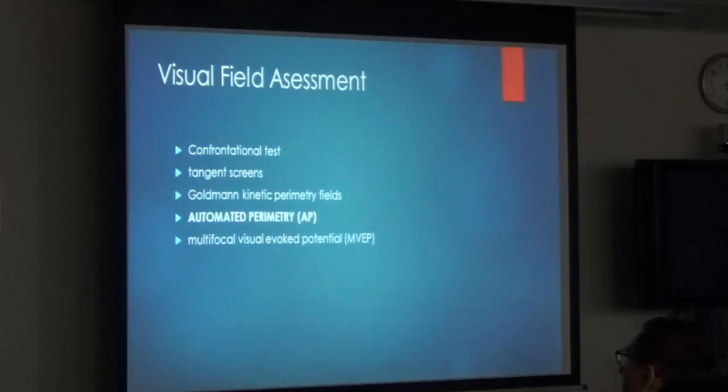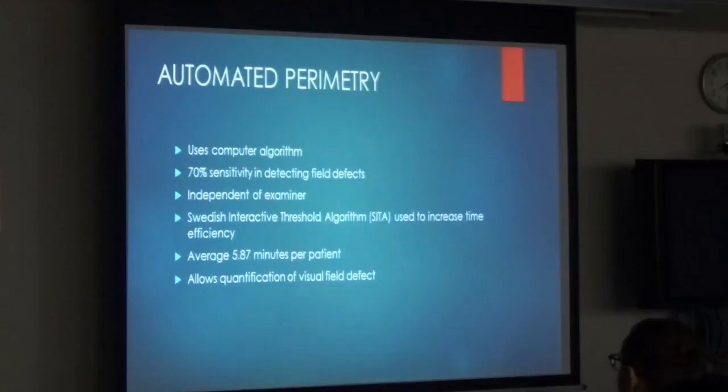Automated perimetry uses a computer algorithm. It has a 70% sensitivity in detecting field defects. It is also independent of the examiner because it's based on a computer threshold algorithm. The original automated perimetry actually takes very long, because it examines the entire visual field.